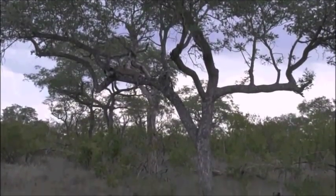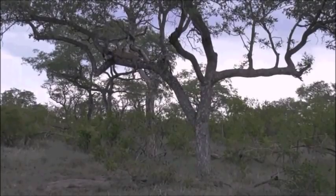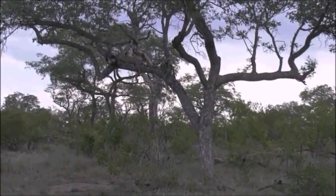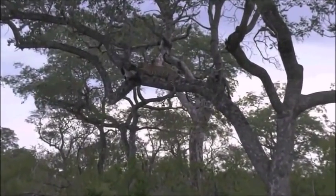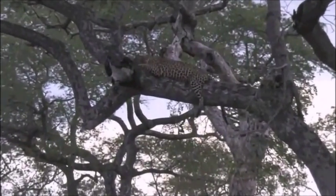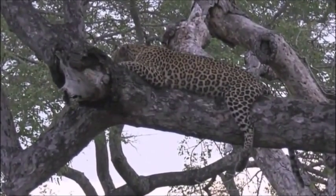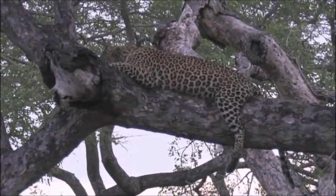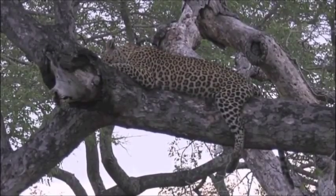Jeff would like to know if the cub could climb up there, and I don't think it's quite big enough yet to climb up there. I think it would be able to get up, but it would have a really difficult time getting down. It's practicing on much smaller trees at the moment, and not on these big marula trees. That marula tree, she's probably about 25 feet in the air right now, which would be quite a big drop for a small little cat.